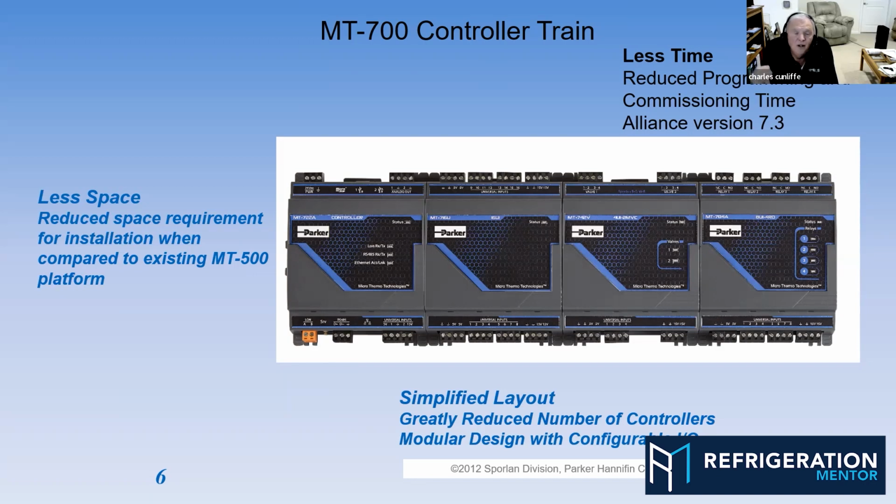It makes it less costly. It makes it faster, and it's way less nodes because no matter whether you were using a 500, a 504, or all the way up to a 512, what were you left with? You had only 8 universal inputs. You could not get any more. And now really the sky's the limit when it comes to the 700 train. So there's so many more things, less real estate, less network wiring, less power connection, and then programming it.